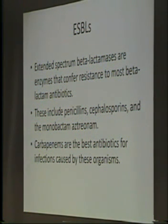Carbapenems are the best antibiotics, this is quite simple, for infections caused by these organisms. Even if the MIC says it's sensitive to trimethoprim sulfa, it often won't work clinically. Carbapenems, this is important to remember, are the best antibiotics for true infections caused by gram-negatives producing extended spectrum beta-lactamases. So what carbapenems do we have? For a long time we only had one, imipenem, but now we have doripenem, and a lot of hospitals have always used meropenem.